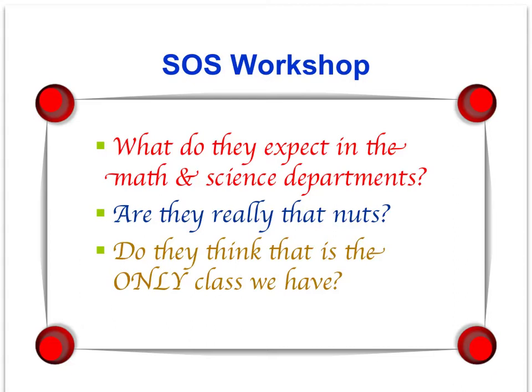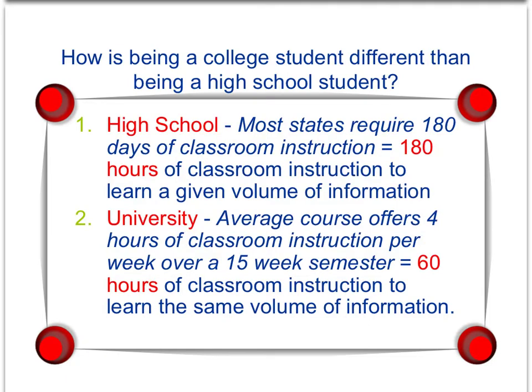And the workload is different. And so we get this comment a lot: do you think this is the only class we've got? Well, no, but we understand that the classes we're teaching require more than some other classes. So we're going to talk about what those expectations are.